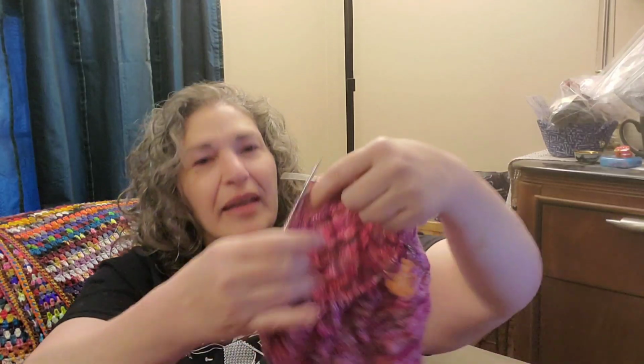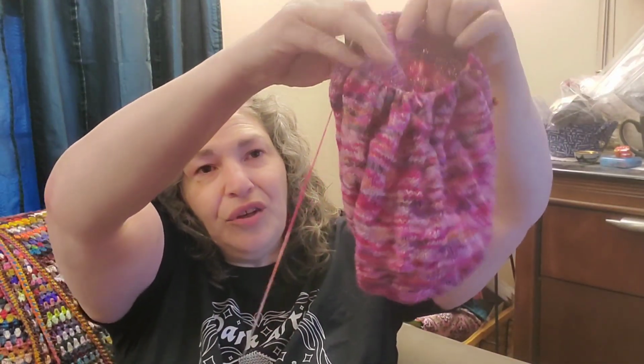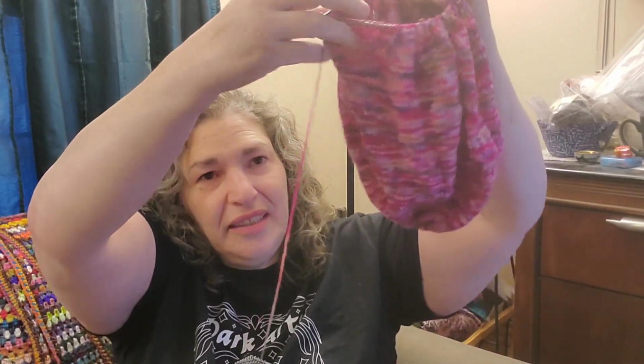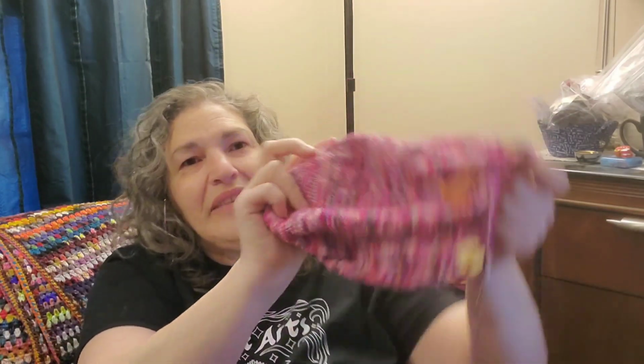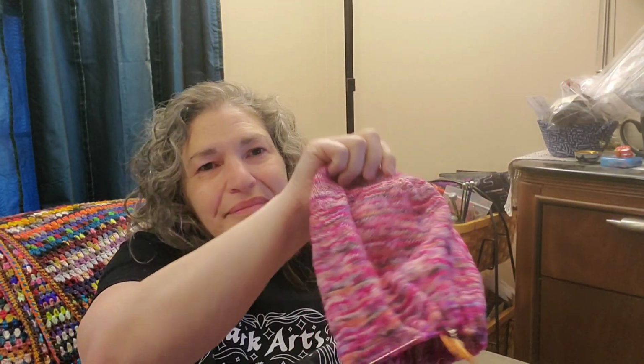I am using Fiber Hustle yarn. It is their Superwash BFL nylon base 7525, and the colorway is so fresh, so clean. And you can see that there is no pooling or flashing in this skein so far. I am just loving it. I'm loving the colors. So beautiful.